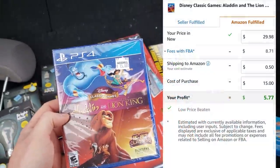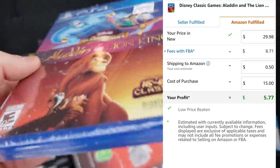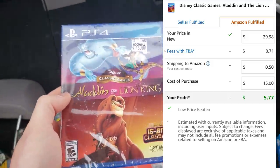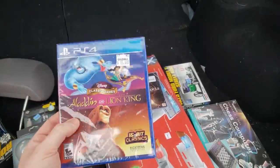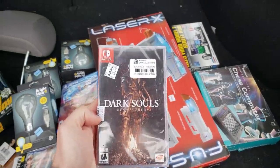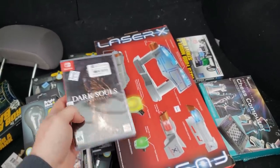The Aladdin Lion King, I would only profit about $5 on it. There were two in there, but one of them was kind of ripped open. And if you hear, the disc is loose in here. The disc was loose in the other one as well. I bought it for myself. If I wanted to sell it, though, we're looking at another just over $5 profit. This Dark Souls game, $15, brand new sealed. This we're looking at about $20 profit.